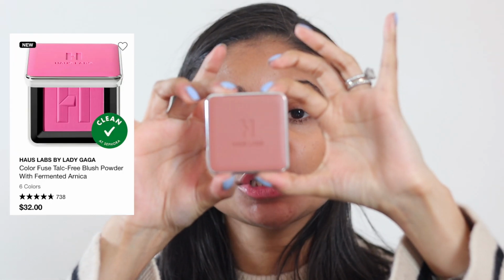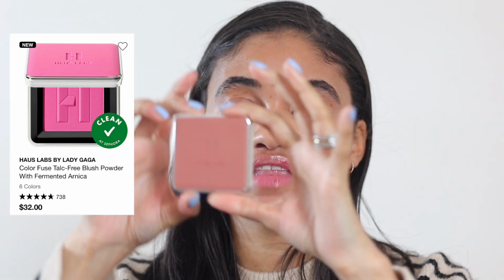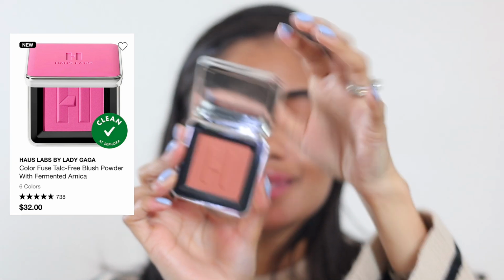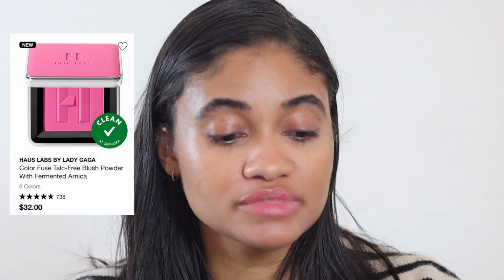Now we're moving on to a new blush that I was really excited to get my hands on, and it is the new Haus Labs blush in their new packaging and all of that. And I got the shade Fire Moon, which is a gorgeous shade. It is just the summer blush of dreams, in my opinion.